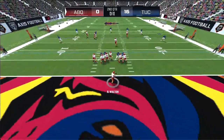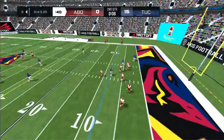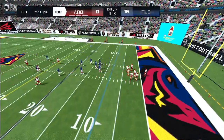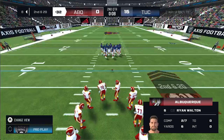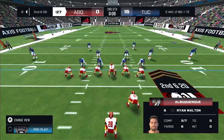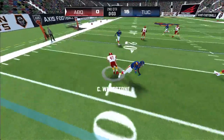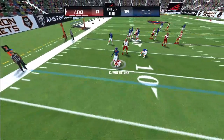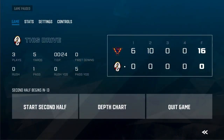Walton, looking to pass, makes the throw deep over the top to the middle of the field, and he can't reel it in. Second down and long. Steps into the pocket. The fullback makes a nice catch. That brings up third down. And that brings us to the end of the second quarter. The home team up so far, 16-0.